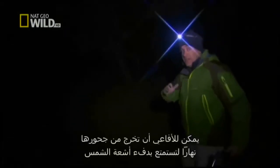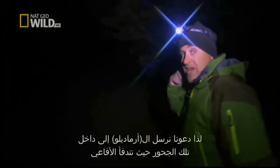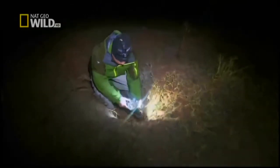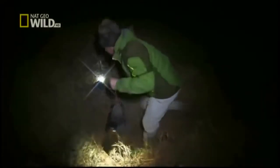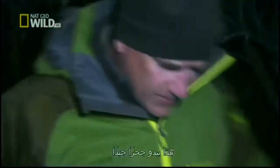The snakes may come out and bask in the sun in the day, but at night, they've got to be underground. They've got to be down in the burrows. So I'm thinking that's the best time to find them. Let's send the armadillo down these burrows where the snakes are trying to stay warm. This looks like a good hole. That looks great. But there's no one home. This looks like a good one.